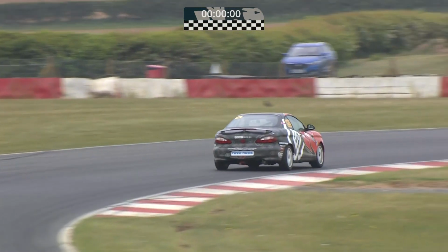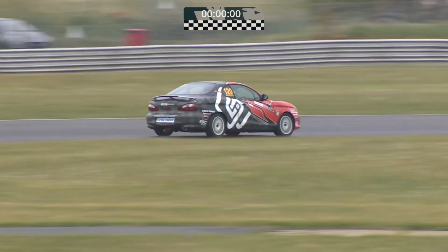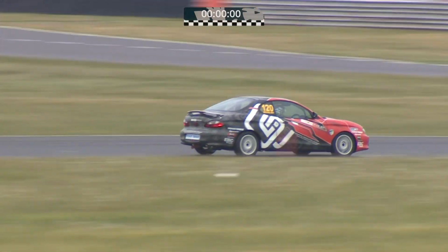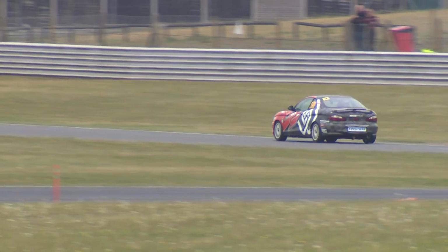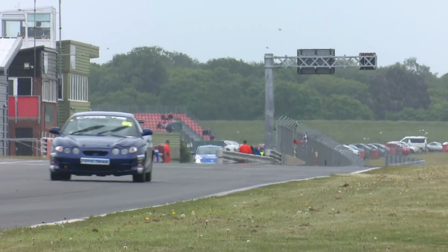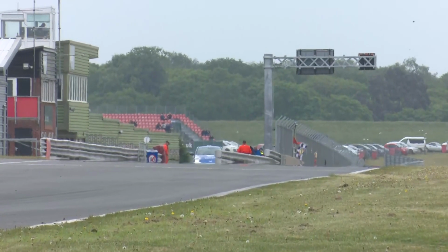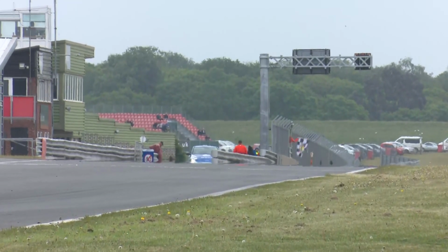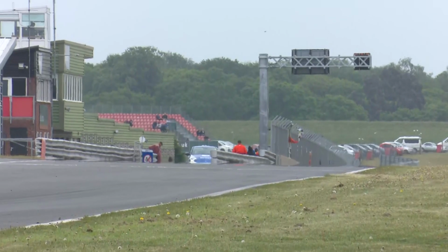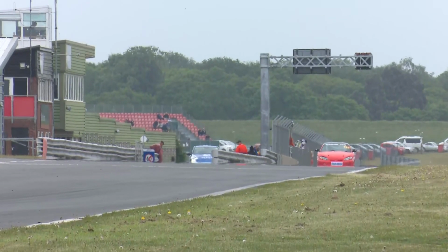Read all about it on her social media and in her video blog on YouTube. Here she comes. Into the left-hander. Well done, Becca. Her first ever race at Snetterton, only her 2nd meeting in the series. There's Spencer Hirons, just crossed the line. Bex Taylor comes in to take the flag. Final finisher will be Kevin Sanford.